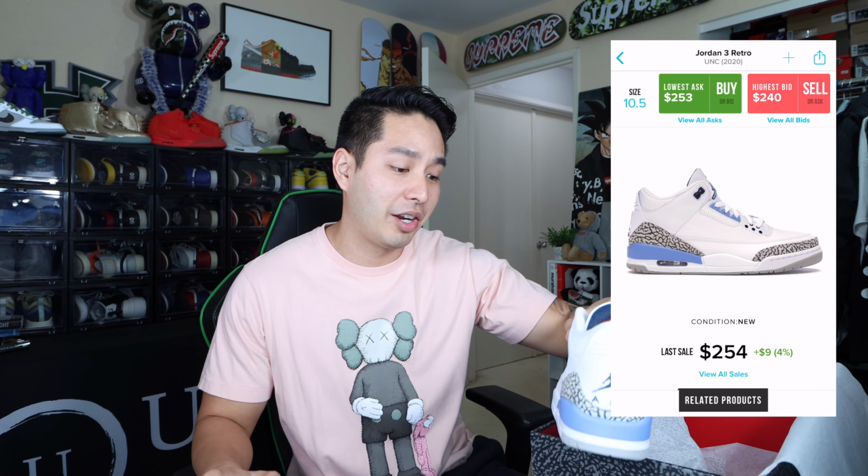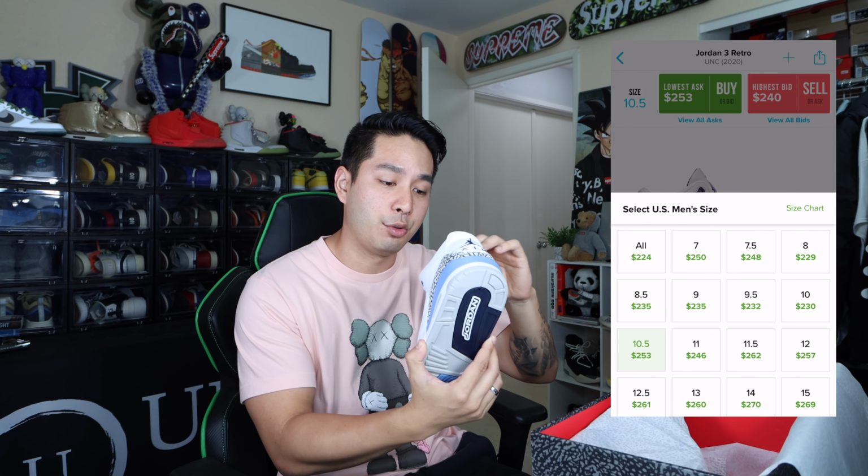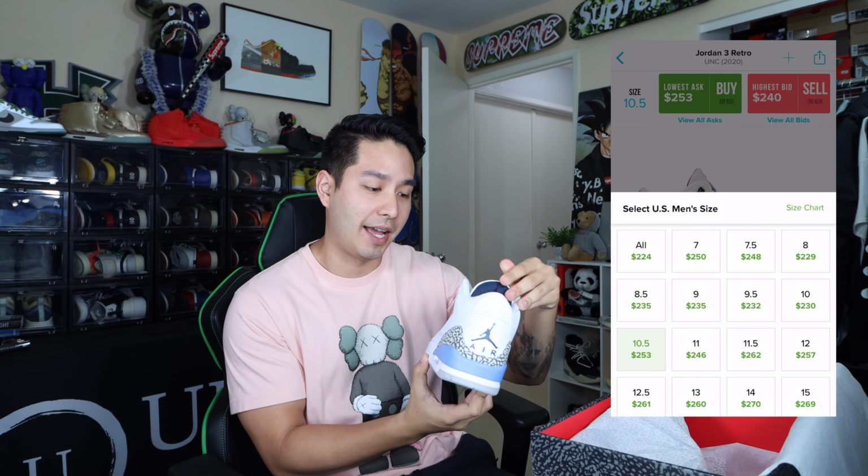If you guys don't have your own pair yet, I would highly recommend you pick it up now because I do feel like these will explode in value over time. If you guys didn't know, this one looks very, very close to the original Jordan 3 UNC PE, the player exclusive that was only given to UNC basketball players. It looks very close to that.